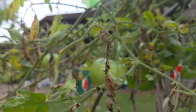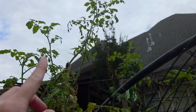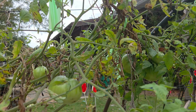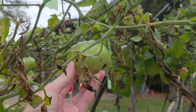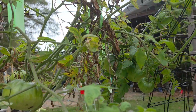I mean, will they make it all the way to ripening? I don't know. There is some good growth on the plant that does not have frost damage, and we don't have a frost in the 14-day forecast yet, but our days are shorter and we're not getting as much light, so I don't know how these will turn out.